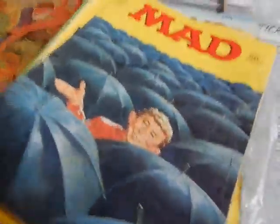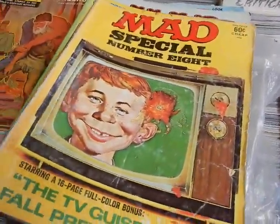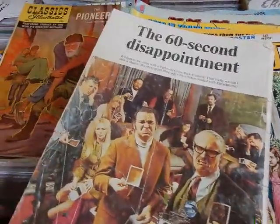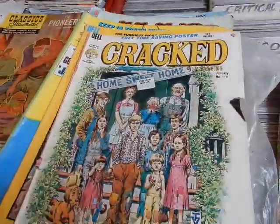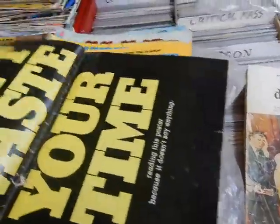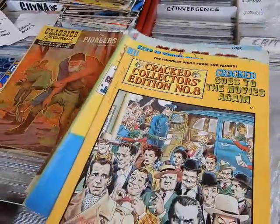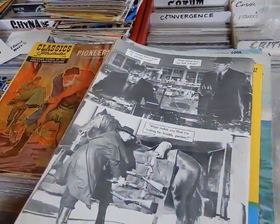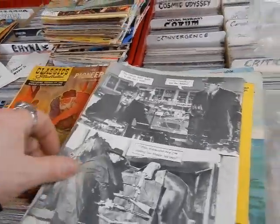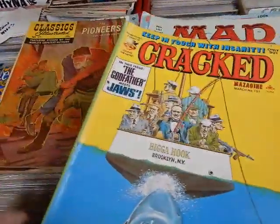He had some Mads, some Cracked also. There's a number 175. There's Ms. Liberty. Here's a Mad Special number 8. Some of these are very well read. The 60-Second Disappointment. Who remembers the 60-Second Disappointment? Here's Cracked. Unfortunately, there's nothing on the inside. That's the joke. Don't waste your time reading it because it doesn't exist. Cracked Collector's Edition number 8. John Severin cover. There's the back. Cracked Magazine number 131 has Jaws on it with Jaws meets The Godfather.